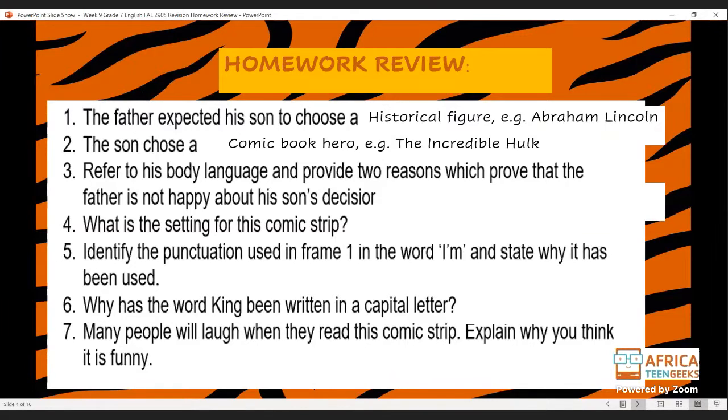pat. No, I agree with you, Bonolo. Actually, they didn't specify in the comic. We couldn't tell what he had received in class. You're absolutely right. So we've got to judge it according to what we see visually on the comic. See, he definitely did think differently.